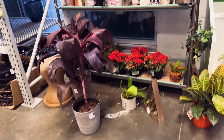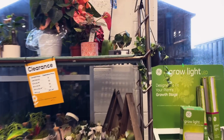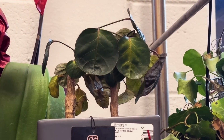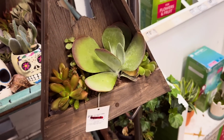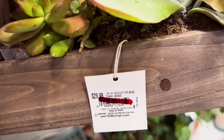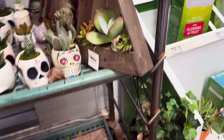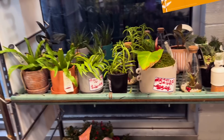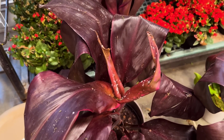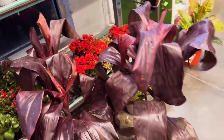All right, sale section over here. It's so sad. Hey, these are kind of cool. Why are these super on sale? These look okay. Oh, they were $30 to begin with? It's kind of a lot. Oh no, mealybugs. Okay, I'm scared of this section. It's covered in mealybugs. We're not going to look at the sale plants.